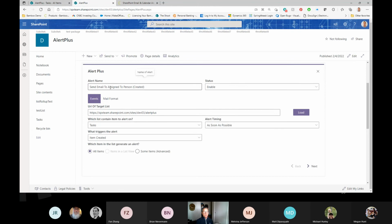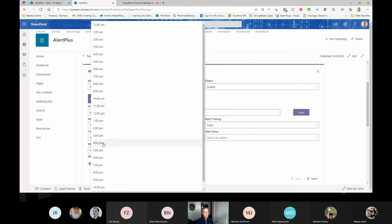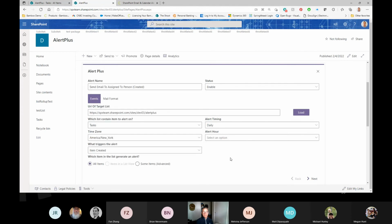So we gave it an alert name. We enabled it, which is enabled or disabled. We picked the URL of the target list. We grabbed the list within that site collection. And we've got 2 timing options: as soon as possible, which means we'll monitor it every 15 minutes, run the rules, and send the emails out, or we'll do it daily. If you choose daily, you can select the hour that you want those alerts to check the list. 12 a.m., 12 noon, 1 p.m., whatever, it doesn't matter. And you can choose the time zone that you want that to run.